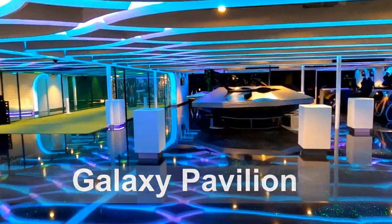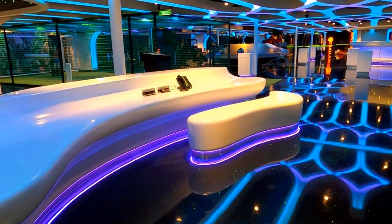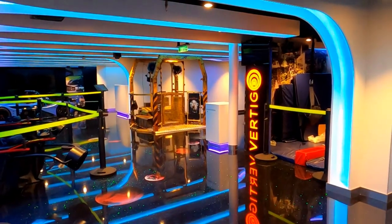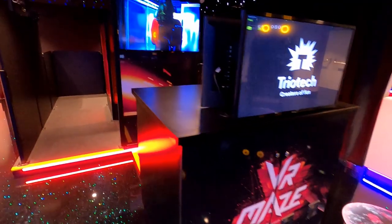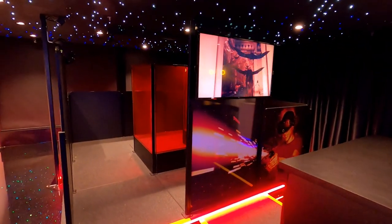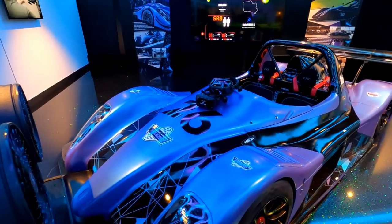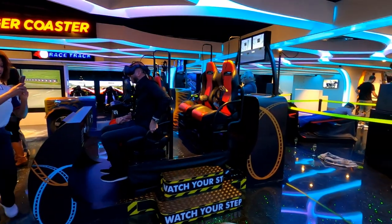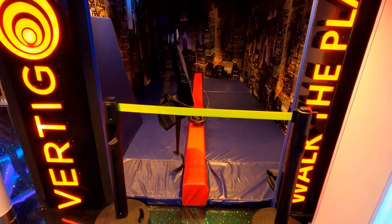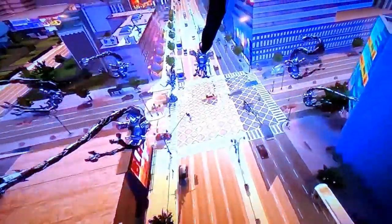Norwegian brought a ton of innovation and creativity to this part of the ship called Galaxy Pavilion. It is a VR paradise. There's virtual reality for all kinds of things. There has to be 20 to 30 different things you can try, from VR mazes to going on a safari, to racing cars and even a goalie that'll block the ball as you kick it. Just a lot of fun. It is an extra cost, but again, you could buy packages to play a lot of these games for less.